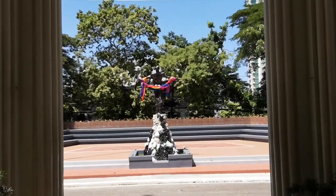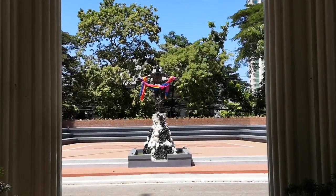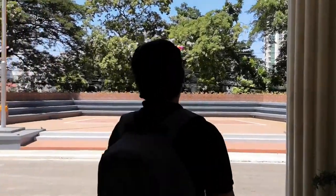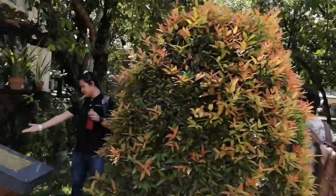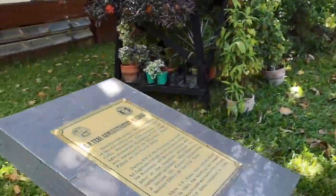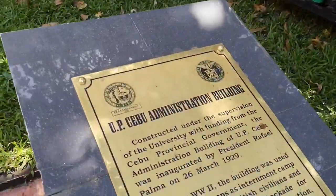You can see the flag, and we have another one, blue.